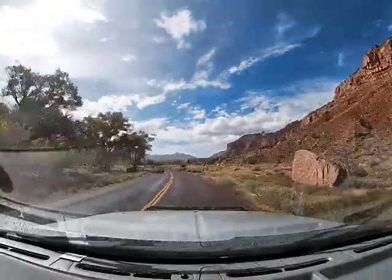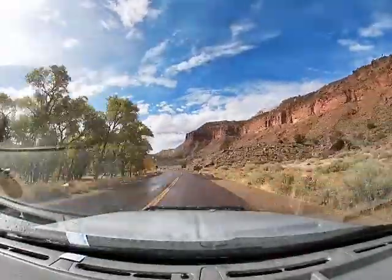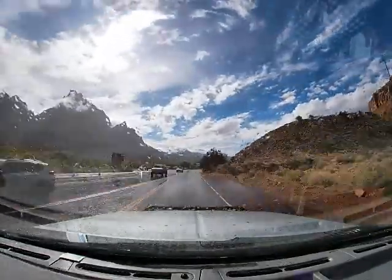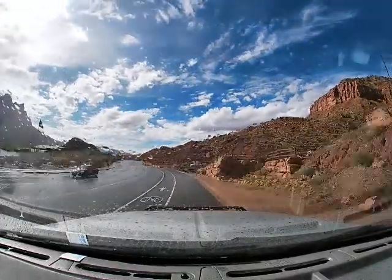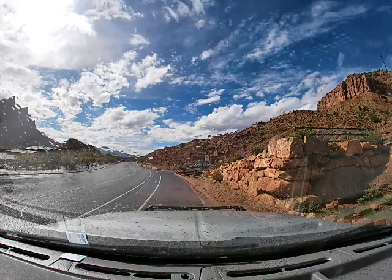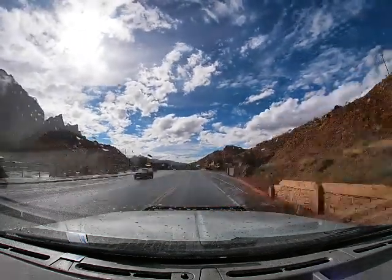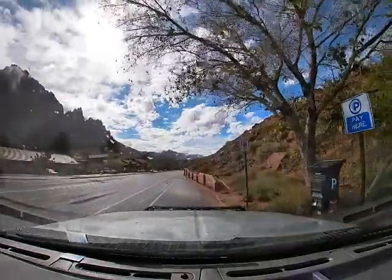What we're going to do now is come out the south entrance of the park. We're going to get to the edge of the park. I'm going to go past the entrance, and then we're going to come to the small town of Springdale, and this is where you're going to catch the shuttle. That is Zion National Park in 12 miles.